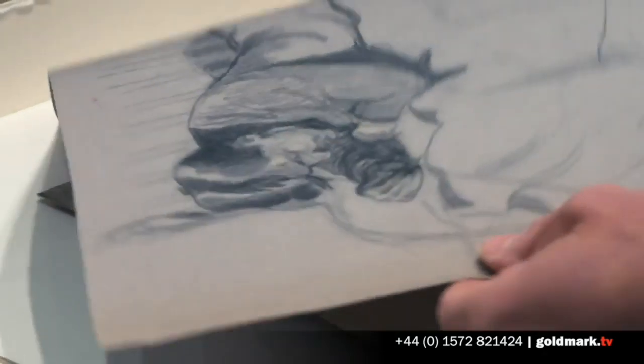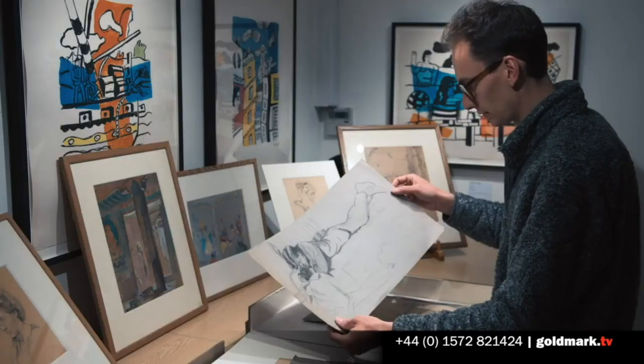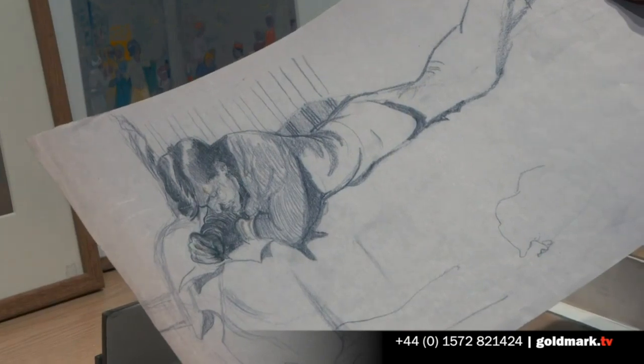In fact, there you go. That's probably a portrait of Lumsden right there, sketching while on their travels.